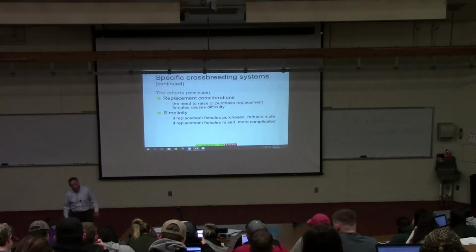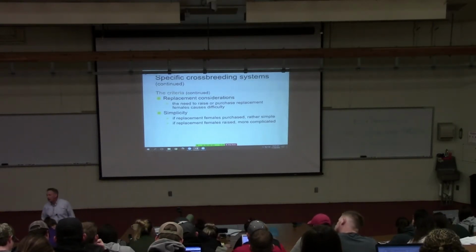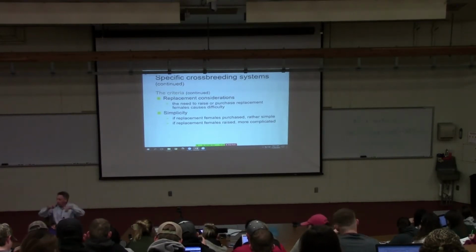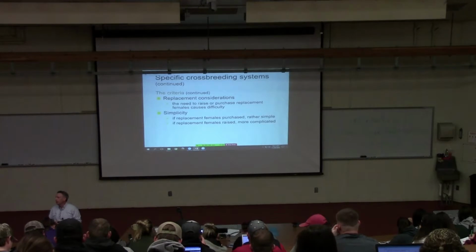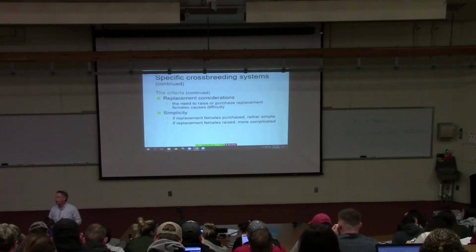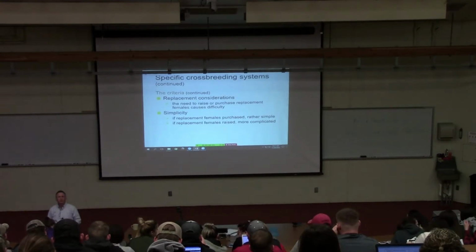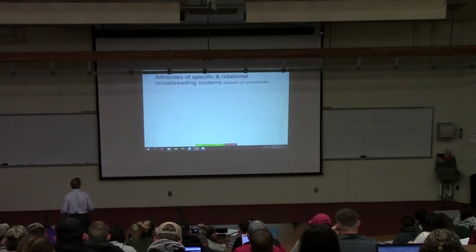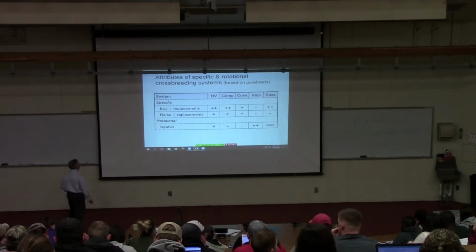If you raise them yourselves, it becomes a lot more complicated, because then you need to think about all of the components of that system to create the various crosses to get you down to that final three or four-way cross that you're trying to produce. Okay? Questions about that? That make sense? Pretty cool system, but it has some constraints, just like a rotational system. So let's look at them comparatively.